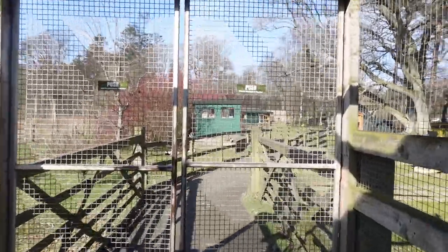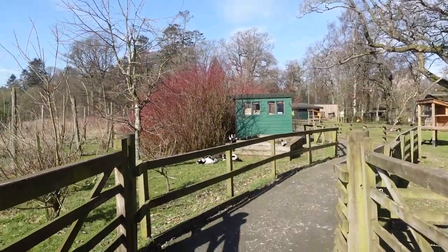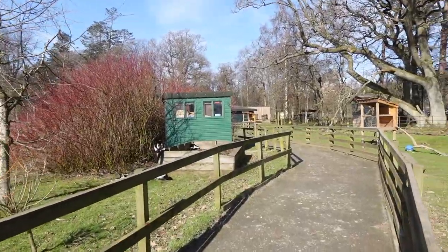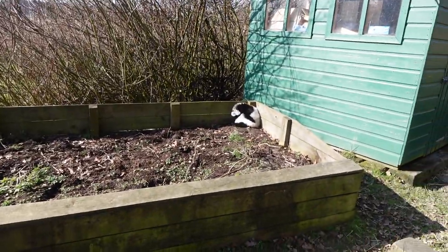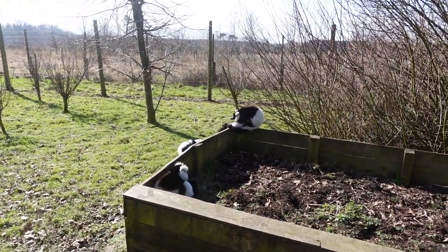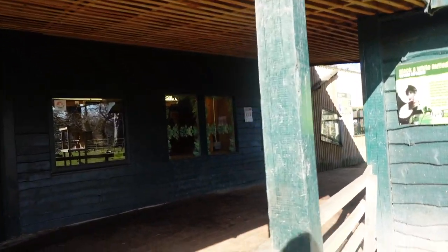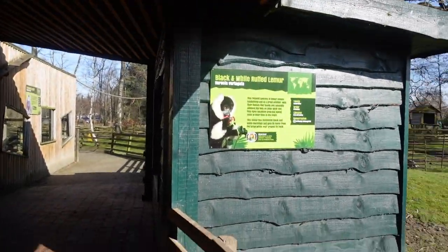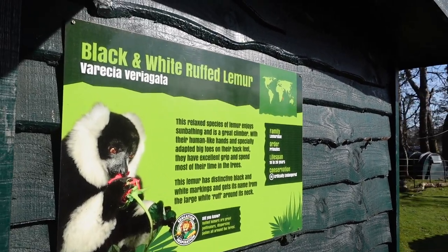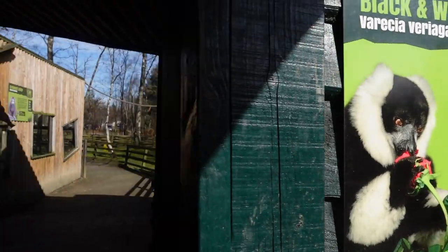What can we see? Look at these little guys. That's the life, eh? Just sitting, relaxing. Let's see what's in here. That was a black and white ruffed lemur. This relaxed species enjoys sunbathing. Have you just seen that, didn't we?